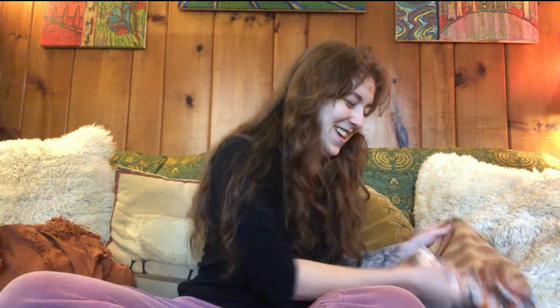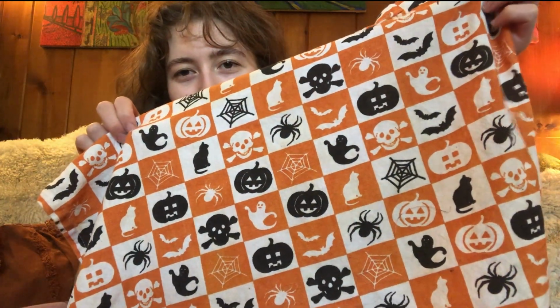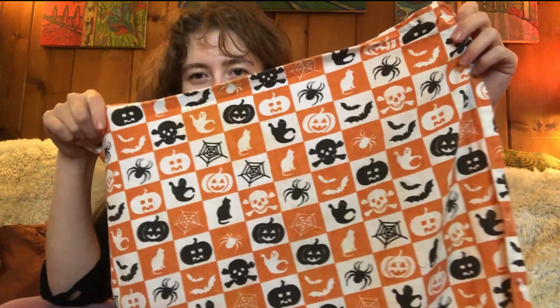I do have some of these just more like fall towels, which are also great as a base for things because they're not super complicated, just a standard color with some type of fall pattern in the same color on top of it. And I have a couple of those, but that's the only one I'm going to show because that's sort of boring. I have this little Halloween towel, which I thought was a cute, very vintagey print.